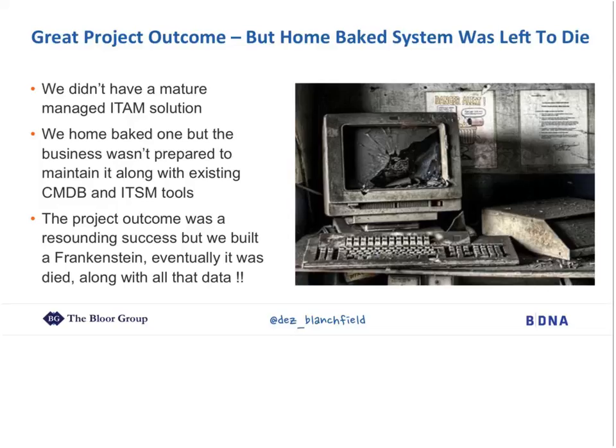And so the unfortunate outcome of this exciting yet sad story was that the outcome for the project was very, very successful. It was a resounding success. We pulled $100+ million off their bottom line year on year. But we created this Frankenstein, this really powerful system that could collect data and provide reporting on it in real time in some cases, but there was no one there to maintain it.